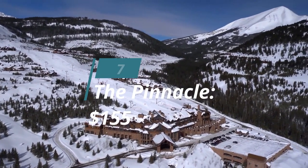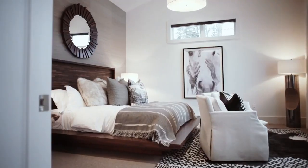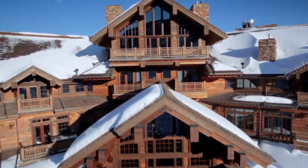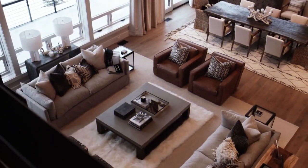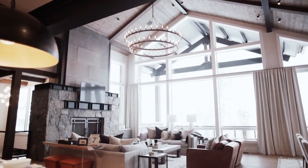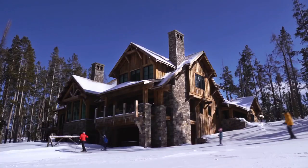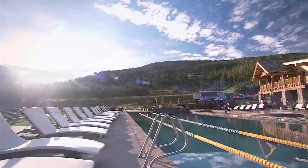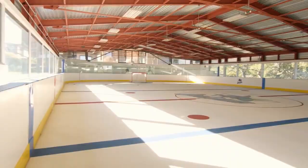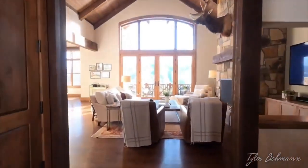Number 7, The Pinnacle, $155 million. The Pinnacle was going to be a 10-bedroom, 53,000 square foot stone and wood mansion. In December 2006, Mr. Blixseth made headlines by announcing he was building a Yellowstone Club manse that he boasted would be the most expensive home in the world. Priced at $155 million, the 53,000 square foot home called The Pinnacle would have an ice skating rink and underground parking for 20 SUVs. The home was never officially built.